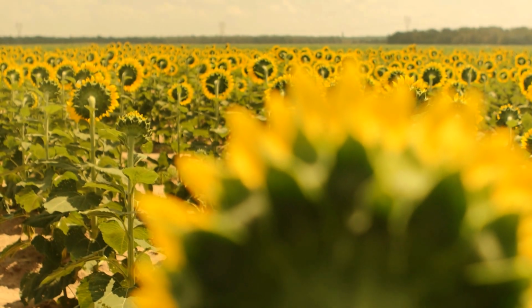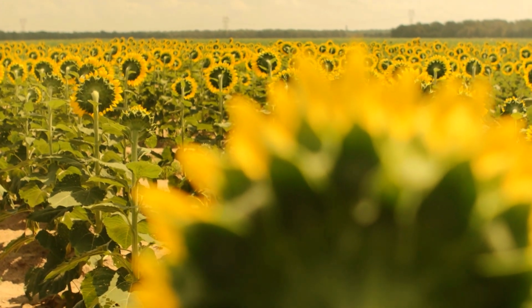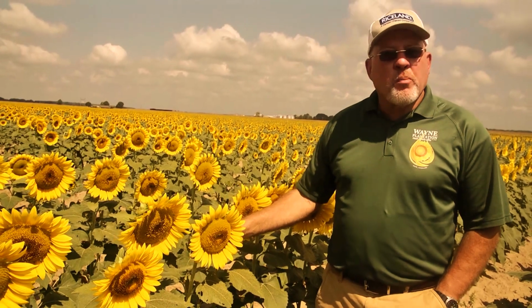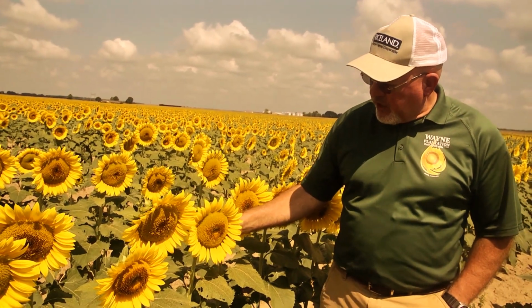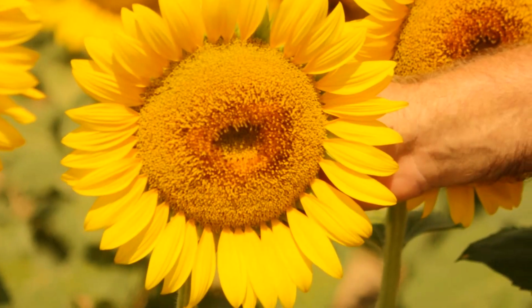There are about 60 varieties of sunflowers. Three varieties are oil producing, and that's what we grow here, an oil producing sunflower. This particular variety is New Sun.